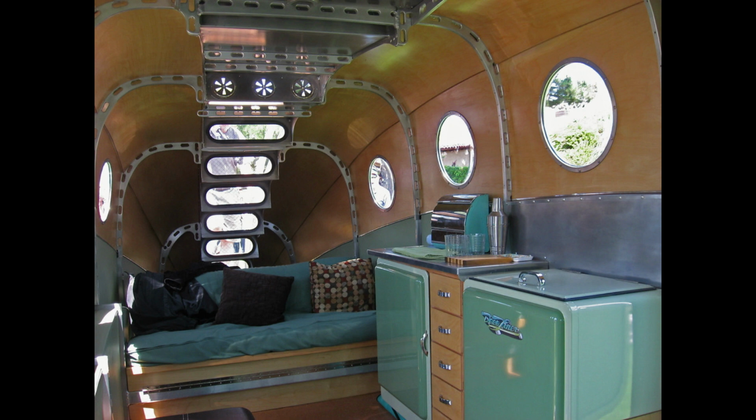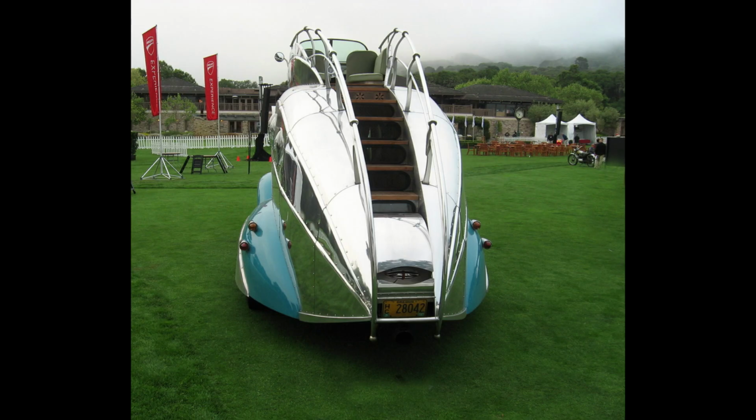And here again, we try to do everything in a very vintage way. We mix real old pieces with the new to try to confuse. Is this a new piece? Is this an old piece? Is this something from the 50s? That's the highest compliment I get when someone thinks that it might be something old. And here's the staircase up the back.